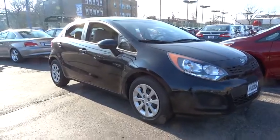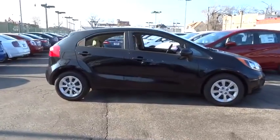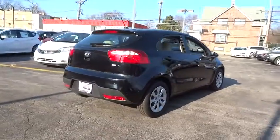The 2013 Rio. The Rio delivers sprightly performance, great fuel economy, and agile handling, all in a stylish package, and is priced below $15,000. This vehicle has less than 10,000 miles.